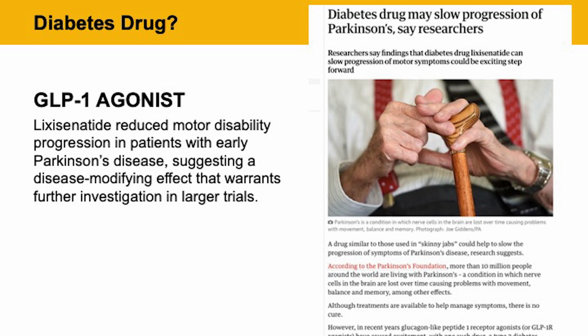It reduced motor disability progression in patients with early Parkinson's disease, suggesting a disease-modifying effect. Of course, it warrants further investigation and larger trials. It is not available as it is still being studied. So let's see how patients who are on this medication do.